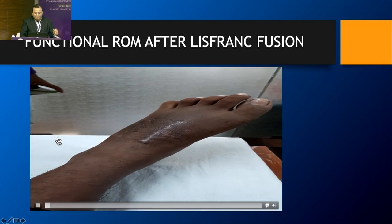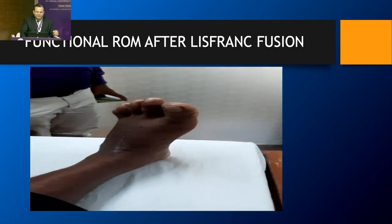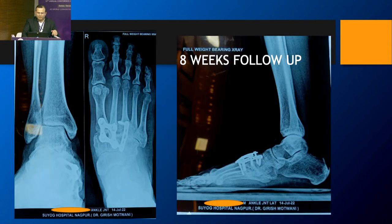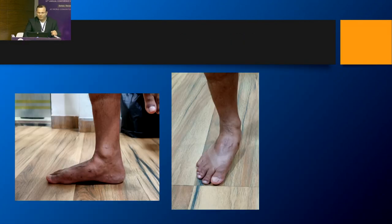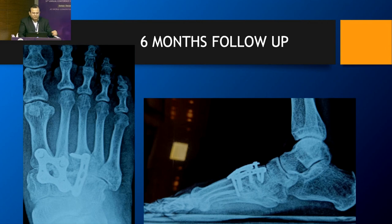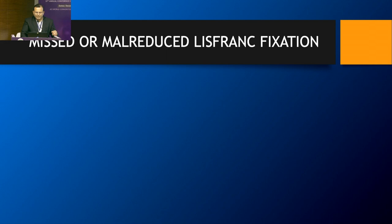This is the functional outcome showing a good range of motion of the ankle and toe movements. They were full. Talonavicular joints, Chopart joints were full. At 8 weeks follow-up, good fusion, pain-free movements, walking, full weight bearing. At 6 months, good consolidation of the TMT joints. At 8 months, plantigrade foot, walking, full weight bearing.